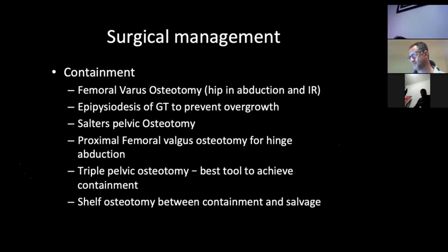So containment, let's have a look at containment. Your options are a femoral varus osteotomy, right? So you put the hip in varus to put it back in the acetabulum. Then there's an operation on the GT to prevent regrowth. Yeah, you can do that. I don't know what the evidence is for it. I worked in Sydney Children's Hospital. I never saw it, but it's there as an option.